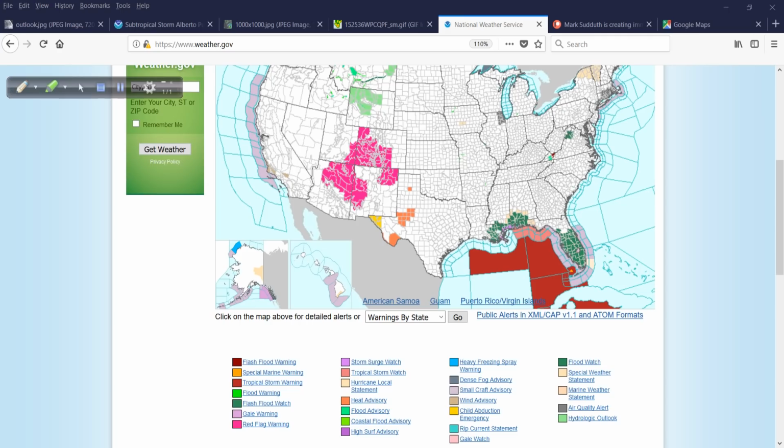But in the southeast, today is probably the best day, except for you folks in South Florida. Unfortunately, this is probably already a rain out for you, but elsewhere it's going to get worse from here.